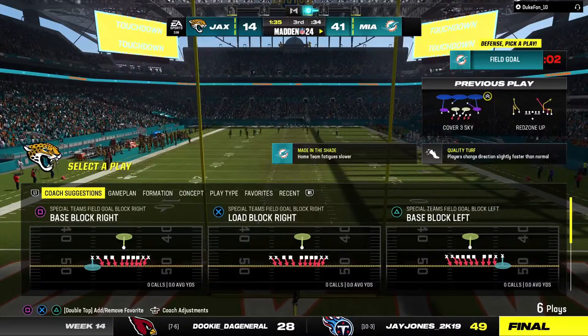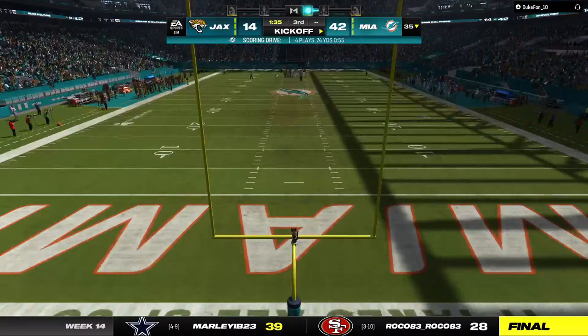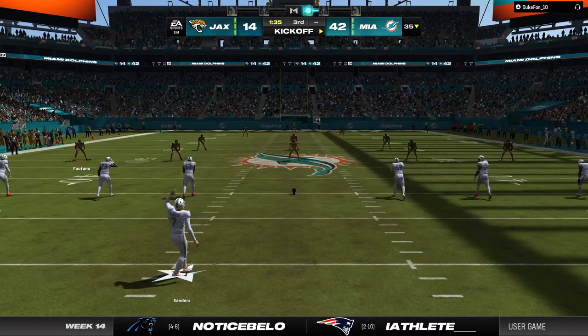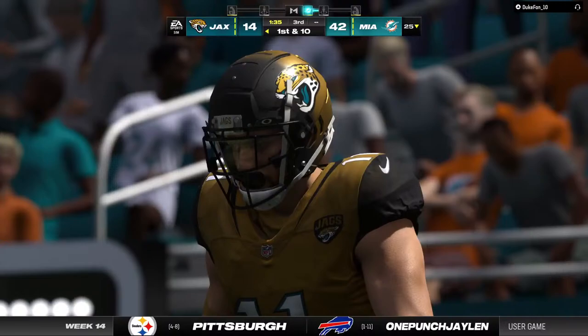Sanders now to add the extra point, and that'll increase their lead to 28. Jason Sanders is the kickoff for Miami. Now after the touchdown, ready to kick it away is Sanders. Fair catch going to be taken, and this will be moved out to the 25.